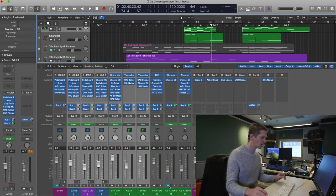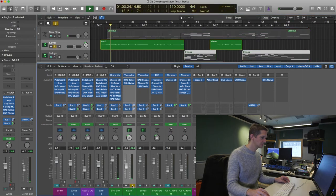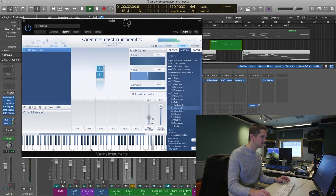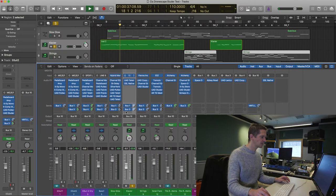Okay, and then there's just one last tiny bit in a different part of the song. Actually, it starts at the beginning. It's a piano. You can hear it tinkering right there in the background. And that's a beautifully sampled Bösendorfer piano, also from that Vienna Symphony Library. Just sounds really nice. And I added a bit of compression to that and those reverbs.